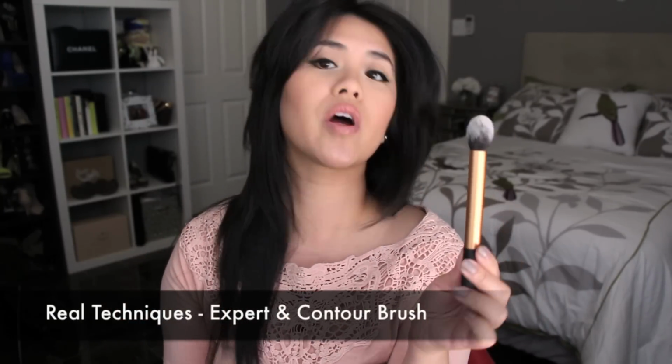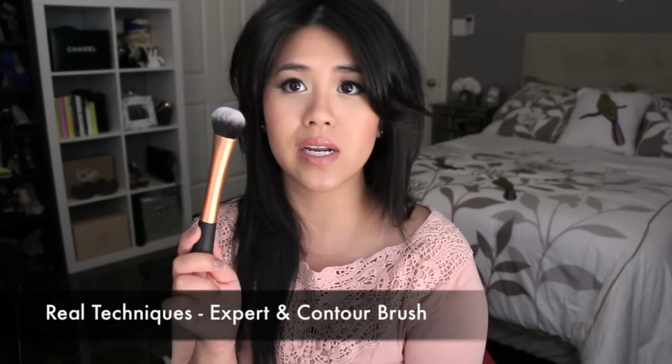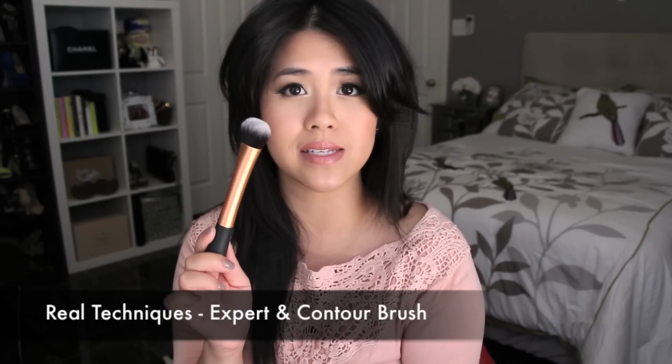So this one is the contour brush. I absolutely love this for sculpting and contouring, and this one is beautiful for just bronzing up the skin. With this particular brush, because it's a lot slimmer than a typical buffing brush, it's easy for you to go right into the area that you would like to contour or apply the product, and it's going to be more precise. It is a little bit more tapered at the top, so it is going to place the product on there beautifully, and then you can go in circular motions to blend out the product. So these are my two favorites, the Expert brush and the contour brush.